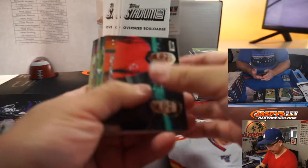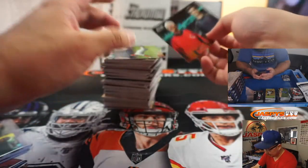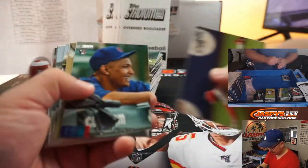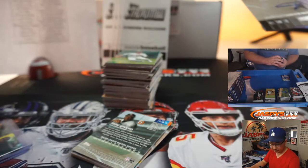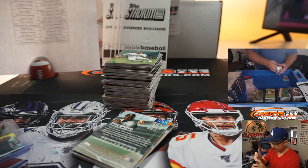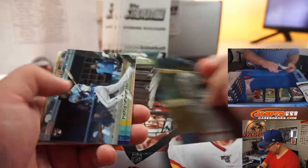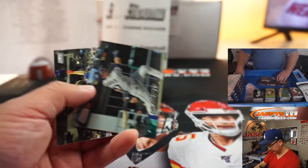All right, and another box. These are this side up right here. Well, this is a great photo right here. That's Mike Yastrzemski with his granddad, Carl. And it's a Zach Collins autograph. That's a nice shot too. Another White Sox auto for Jeff. No, not numbered. RIP Tony Gwynn, red foil. Gone too soon. Power Zone, Eloy.